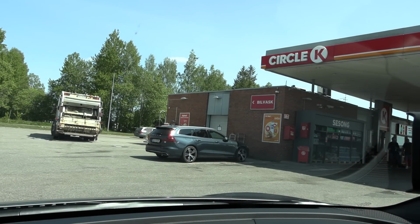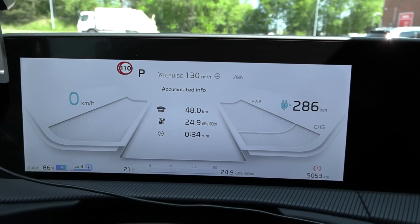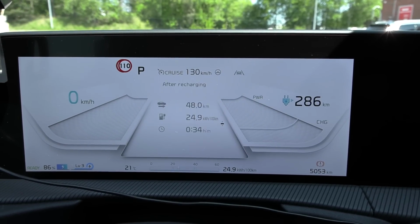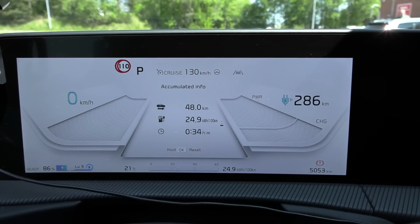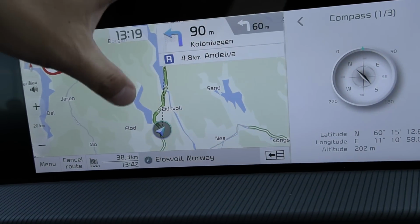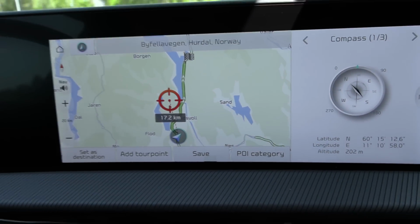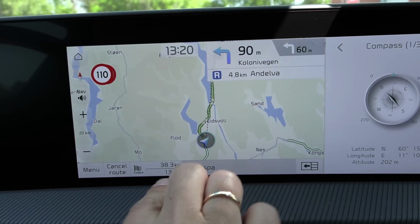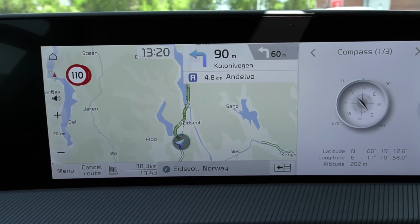We are now at Dahl. So the consumption from Oslo to here is 249 watt hour per kilometer. After recharging, we'll save this one for the total test of the battery, and then we'll just reset this one for the 120 test. So we will just go back again. Okay, wait. Go back. You have to click this. And then you see that is 38 kilometers times two for the round trip, so that's 76 kilometers roughly.